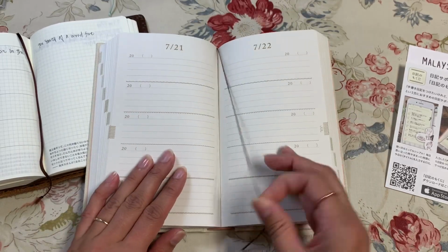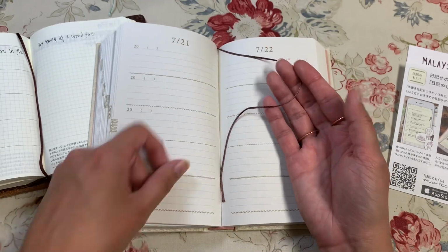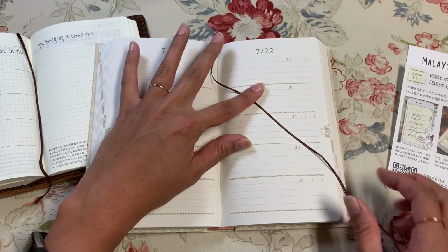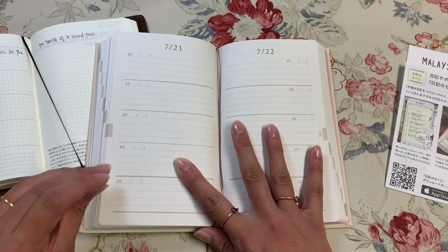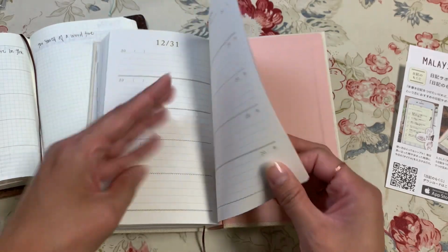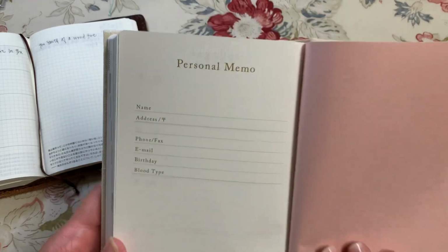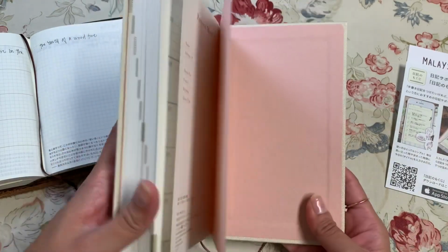I love that. There are always these tiny little details with Midori, and it's just so well thought out, very thoughtful. There is a mauve or taupe kind of bookmark here, same as the Hobonichi has a little fabric bookmark as well. And then the very end has a little personal memo where you can put your information, and that's it. That's all that's in here.